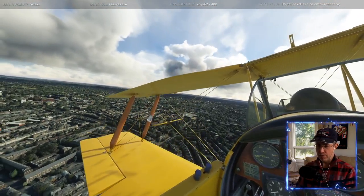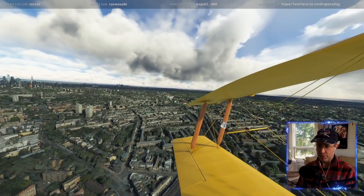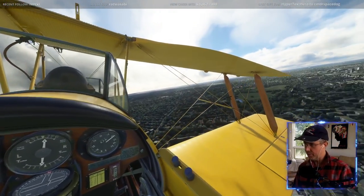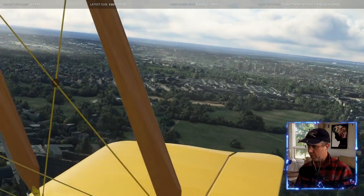I don't think the Federal Aviation Authority would approve us landing on a road unless it's an emergency. Then, you know, you're the captain of the airplane. You do what you can to bring her down safely. But look, there's a little park here.